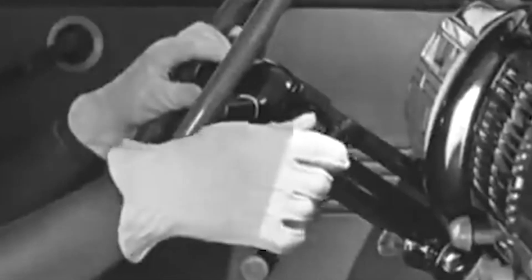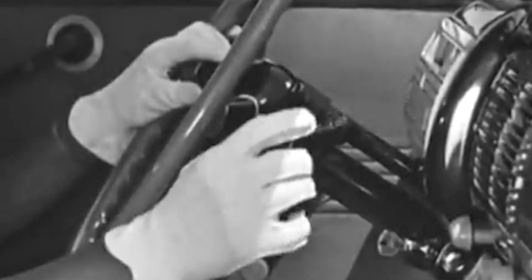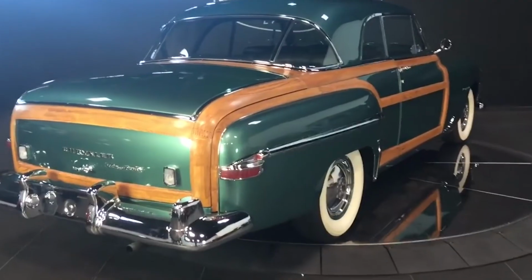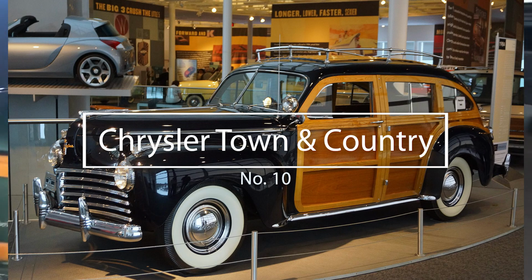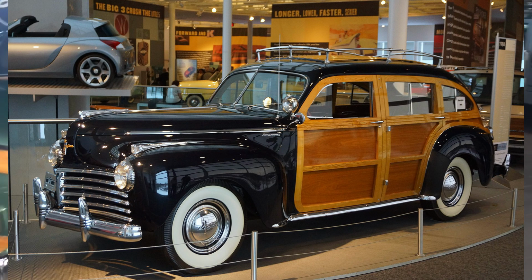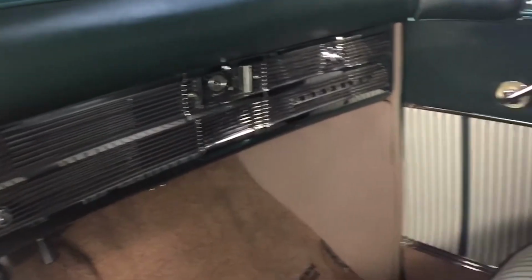These cars were mostly luxury and sports cars, with some models being very rare and innovative. Let's get started. Number 10, the Chrysler Town & Country. This car was a stylish and spacious convertible that featured a wooden body and a leather interior. It was popular among celebrities and politicians.